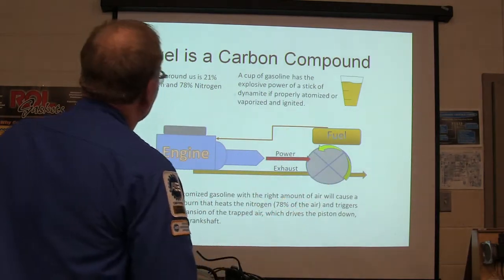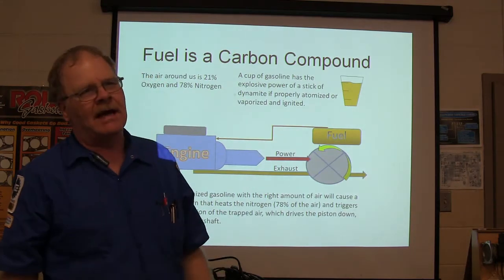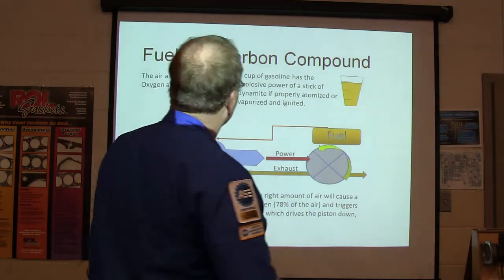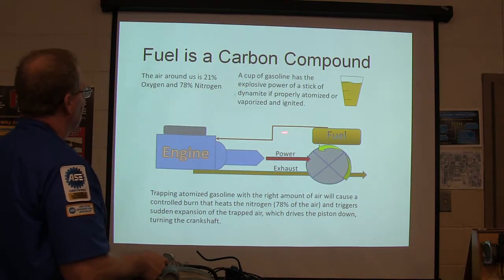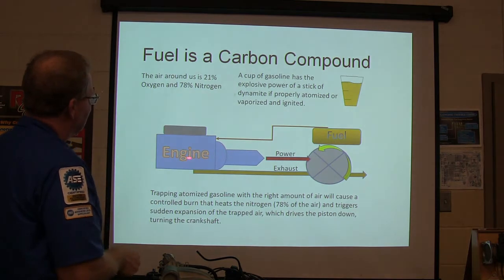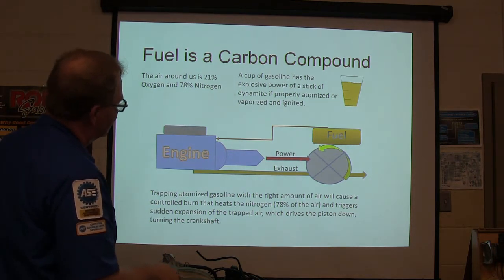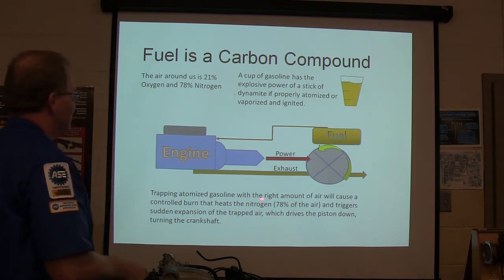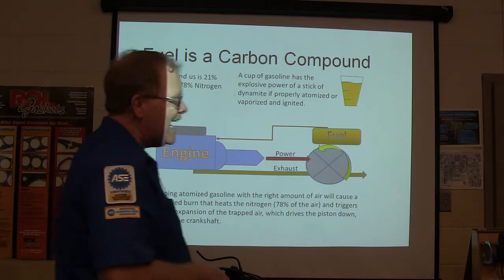A cup of gasoline has the explosive power of a stick of dynamite if it's vaporized and ignited properly. Basically, you've got fuel going into the engine, and the engine processes that fuel to create power. It goes out to the drive shaft, turns the wheel, and you've got your exhaust going out the back.